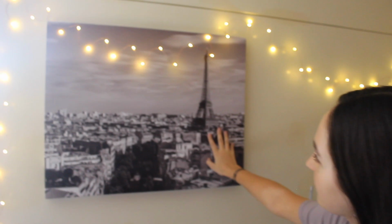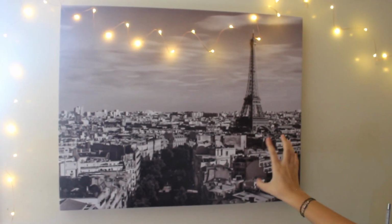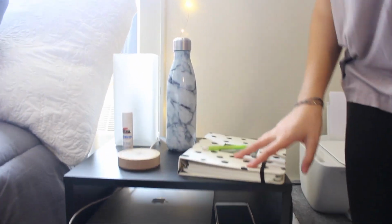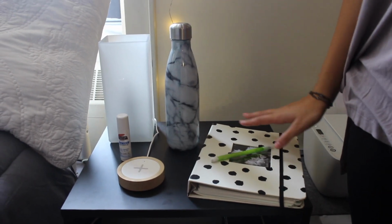And then above my printer I have this Eiffel Tower Paris kind of picture, and it actually is really similar to the one that I have at home. So this is my bedside table from IKEA. So on top I have my lip balm, water bottle, and then this is my planner.